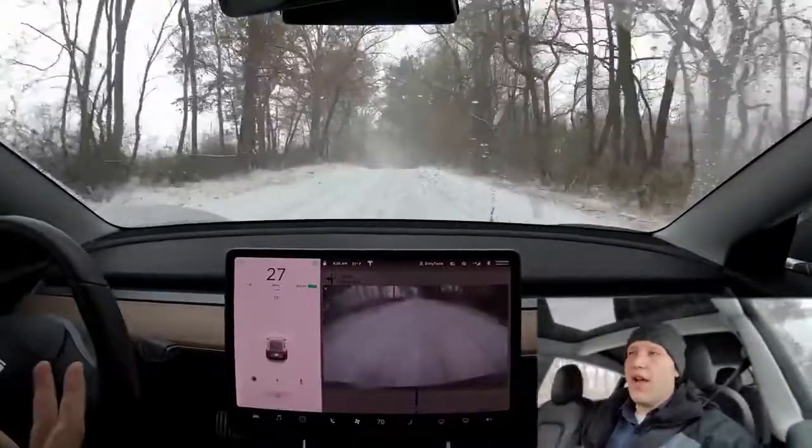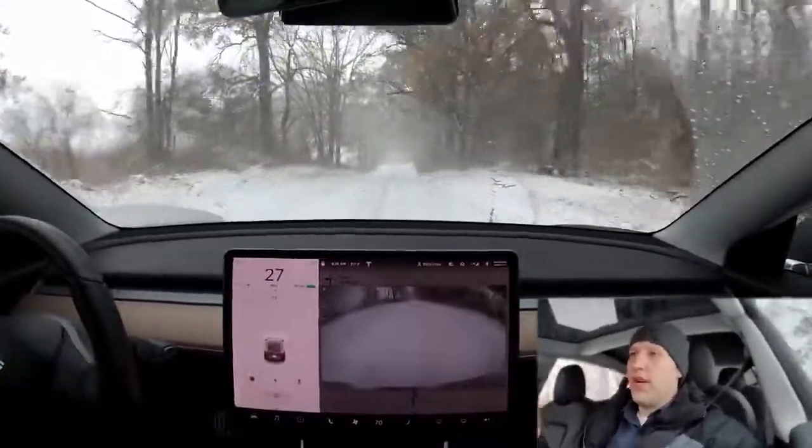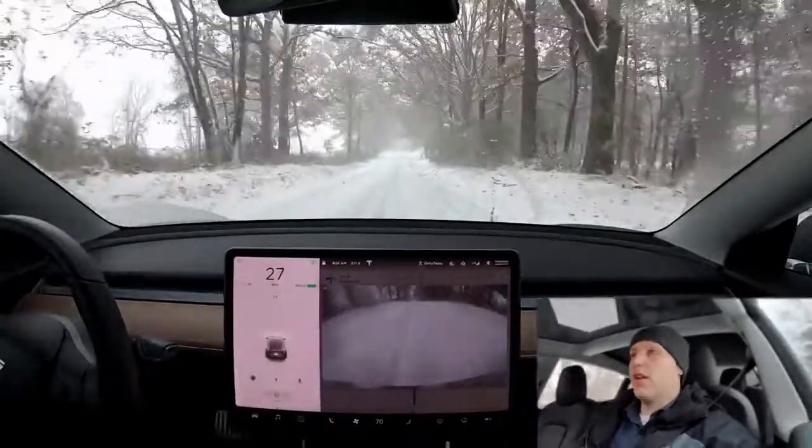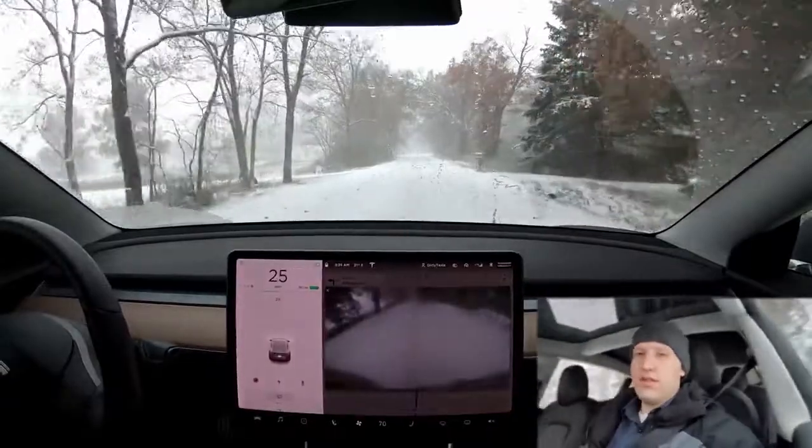It's not snowing all that hard. You can see visibility isn't that bad, and there's just a little bit of snow flying around. It's not like a huge blizzard or anything. We will have Tesla Challenge Blizzard Edition when the time comes. Don't worry about that. So let's do a little traction test.